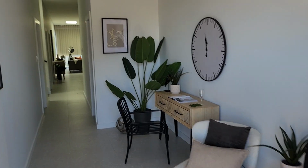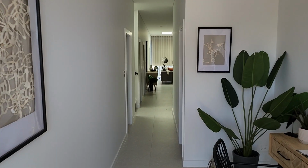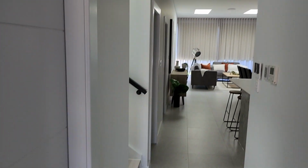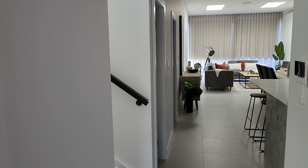Through the front door of 91 Stockton, to the left we have a little guest bathroom, very tastefully decorated. You see very nice high ceilings. This is probably above 3 meters in height over here. And then we go into what would be the first.